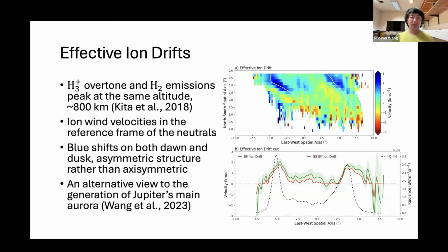I could stop here, but I'd like to move a step further since I've got some time left. Back in 2018, Kita et al. measured the vertical profile of Jupiter's upper atmosphere, and they found that the H3+ overtone and H2 emissions actually peak at the same altitude, at around 800 kilometers above the 1 bar pressure level. Their results suggest the viability of direct measurement of the ion and neutral interactions. We're talking about subtracting the neutral velocities from the ions. In this case, we get the ion wind velocities in the reference frame of the neutrals, and we call this the effective ion drifts, which are shown on the right-hand side.